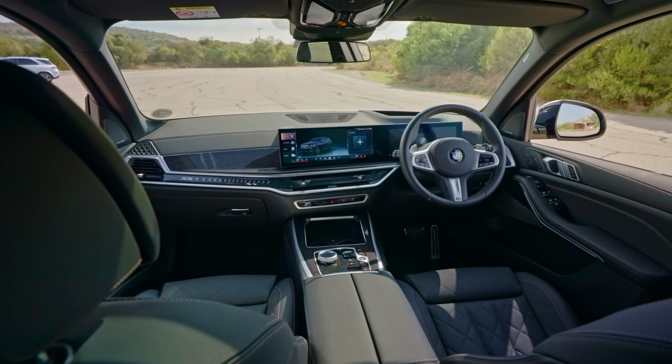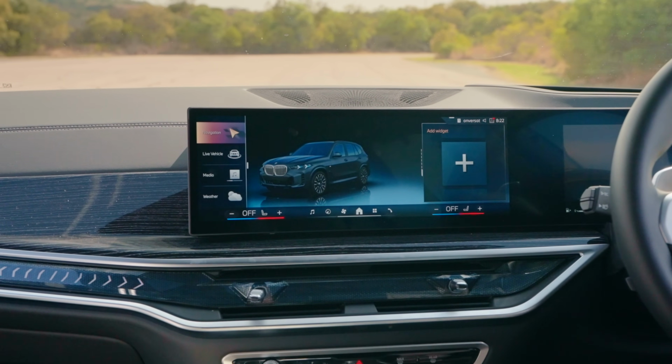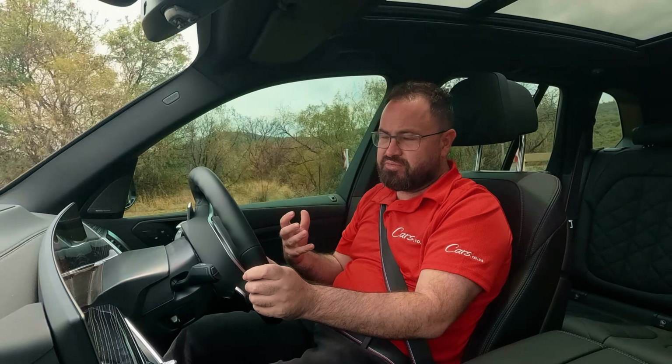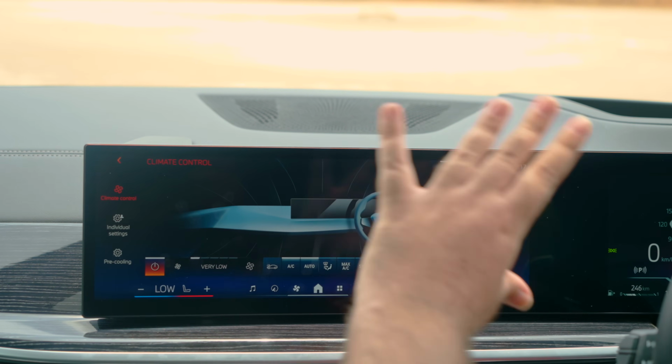Now, in terms of the infotainment system, BMW have been advancing it really quickly, and this is the new OS. And I don't have a lot of time to familiarize myself with these cars, but I just find the system to be too much, and I'm sure you'll get used to it.